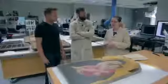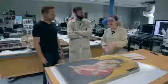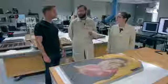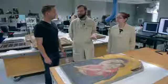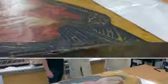He was classically trained in all the proper techniques, so he was capable of completely making one of these paintings from scratch like you would have in the Middle Ages. We usually begin with a close visual examination of the artwork. So just to describe what we're looking at, this is a medieval painting, or supposedly a medieval painting.